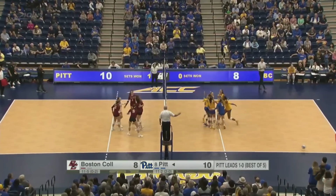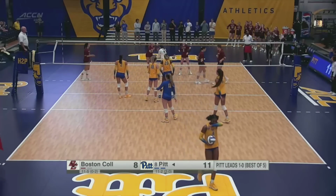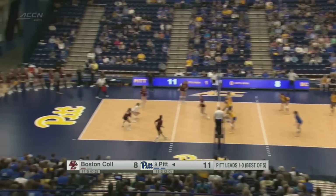Back-to-back blocks by the Panthers. Wokolo and Vasquez-Gomez all over that, and would not let those offensive pieces breathe for Boston College. Just really suffocating sometimes with the Panthers block. You have a couple of swing attempts in a rally and then nothing going.